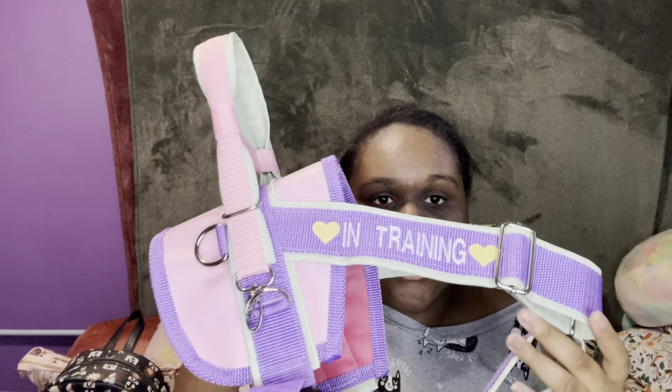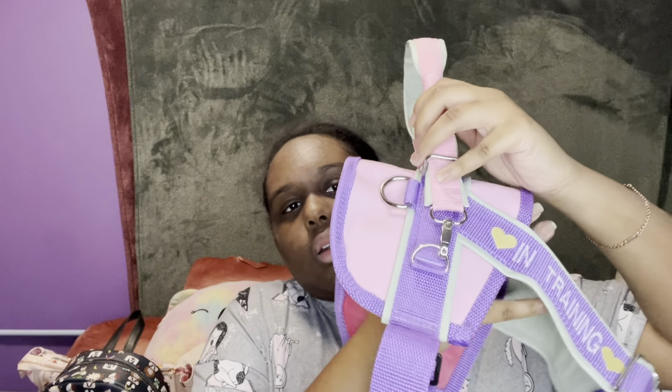So yeah, I wanted this to say in training, so it says in training on both sides. It has a CB handle that I got because I want them to get used to it. I've seen a lot of different handlers buy different things for the puppy when they're small. My mom was a little bit not mad.